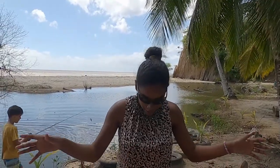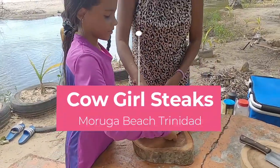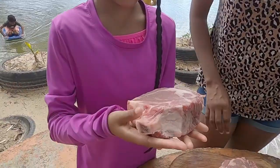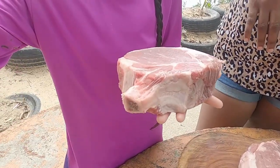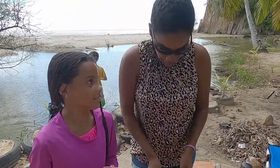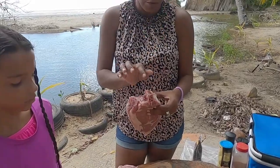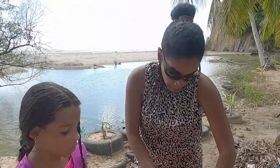Ariana, what are we making today? Cowgirl steak. Yes, we're doing cowgirl steak and I'm going to explain to you guys why we call it cowgirl steak. The reason why we call it cowgirl steak is because the cowboy steak has a longer piece of the ribs in it, but ours is short because we are girls, so they give us cowgirl steak.